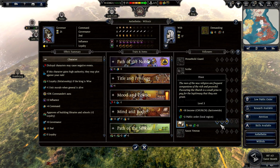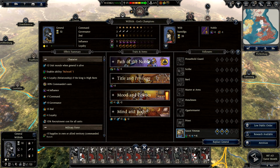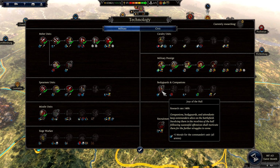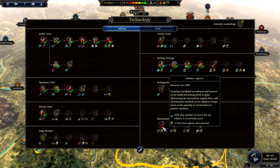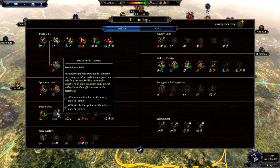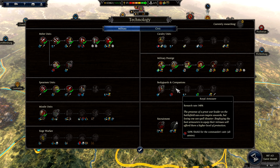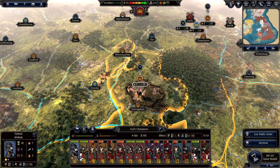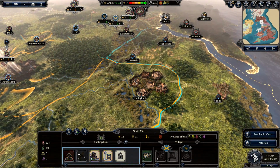Nice. Do our utmost. Get new research. Plus one unit food upkeep. That's not good. What should we do? Let's improve the bodyguards of the generals. Why not? Alright, let's end the turn.